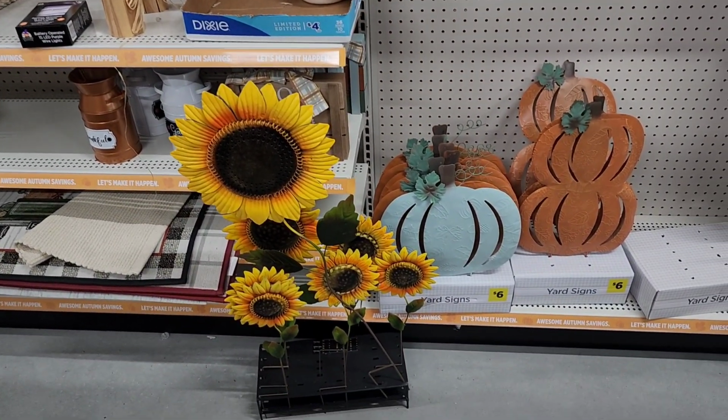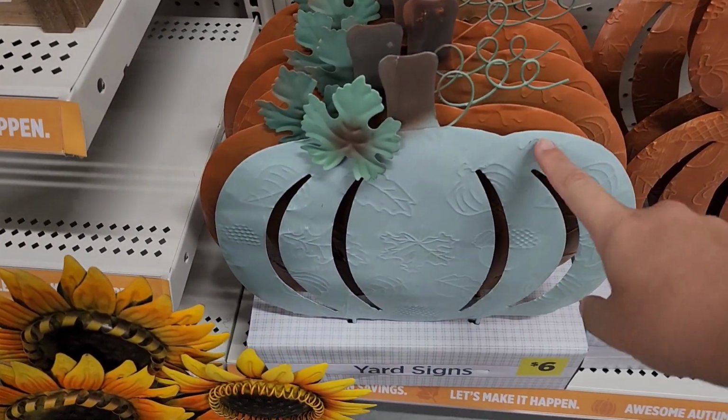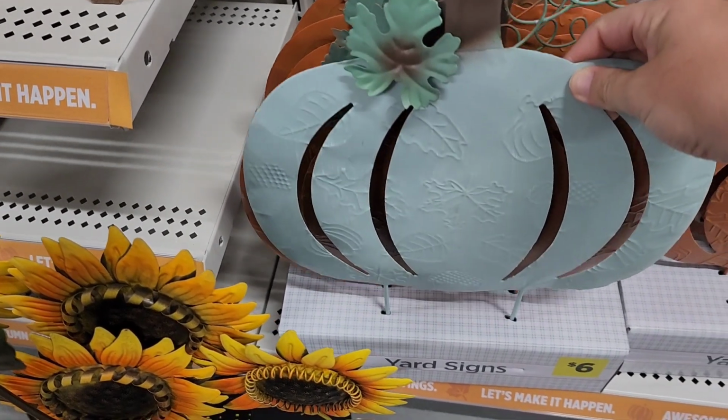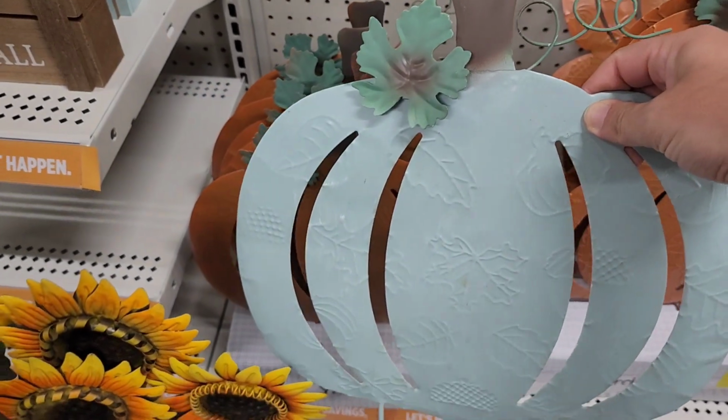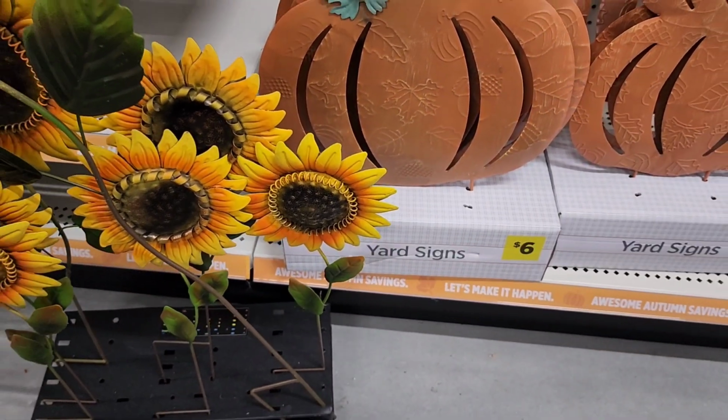All right, so I'm at Dollar General. Thought I might pick up a couple things. This, y'all know I love this color. So I think this is coming home with me. And maybe a sunflower to go with it? I don't know, I ain't made my mind up about that yet.